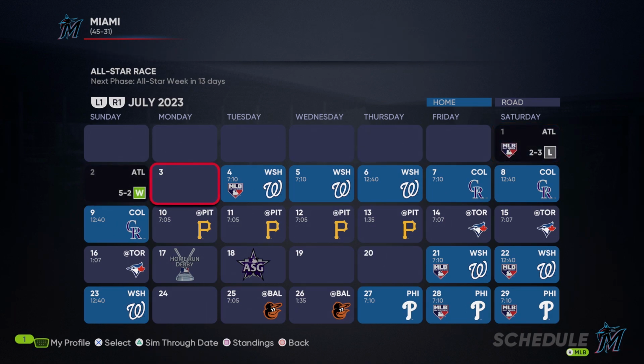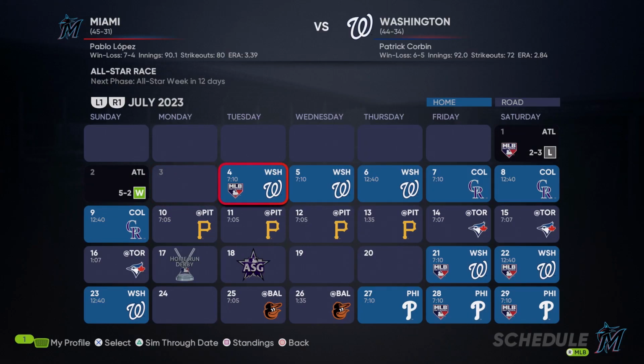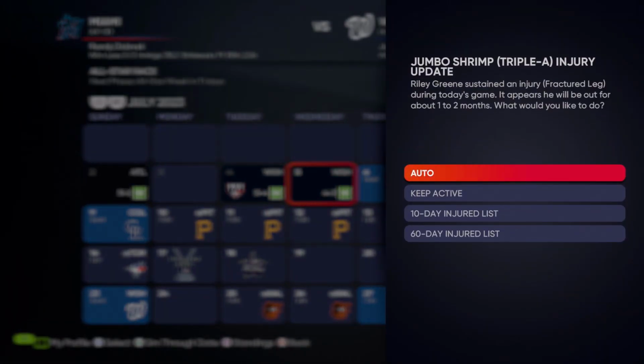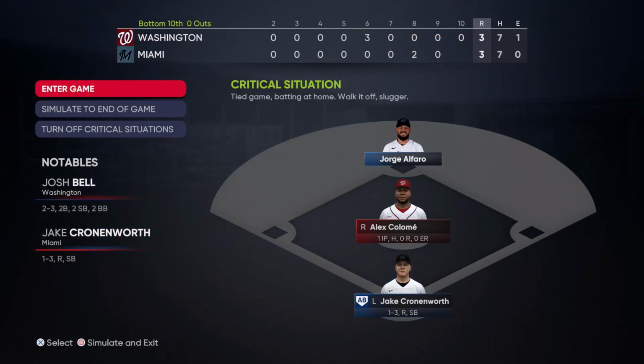So, continuing on with some more simulation, trying to get to the point where we're going to be at All-Star Week by the end of this video, so let's see what we can do here. Brady Singer gets picked up by the Oakland A's for a few prospects. So the Royals making a very typical Royal deal here, giving away somebody who's about to make some money for a bunch of kids. So that's the deal for them. We continue moving on. Riley Green going to be out 1 to 2 months, and that is a big loss for our Jumbo Shrimp. He was playing really, really well for them.